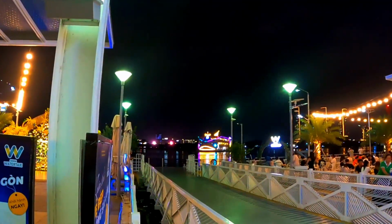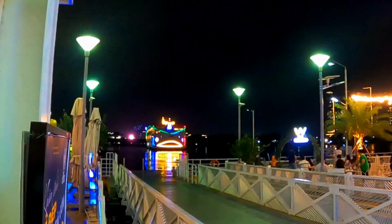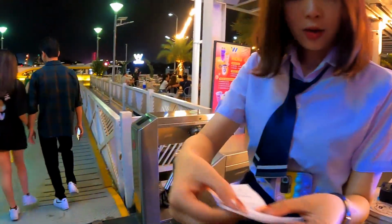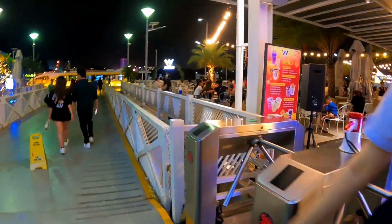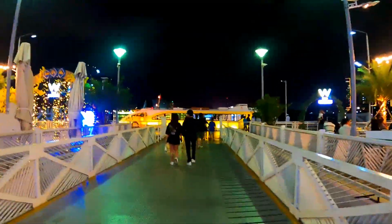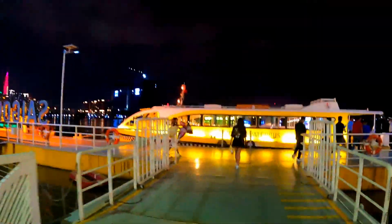Wow! Look at the ferry, of course. That's not what we will board, because all the nice things are not for us. Now was our time. So we checked in and we went straight towards the ferry. We were already given seat numbers, okay? So there's no use running. But you can just stand at the back of the ferry to catch that place.